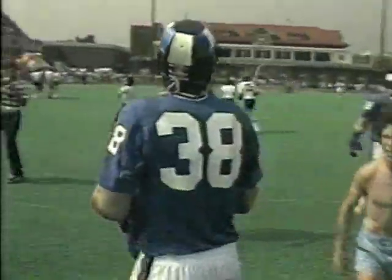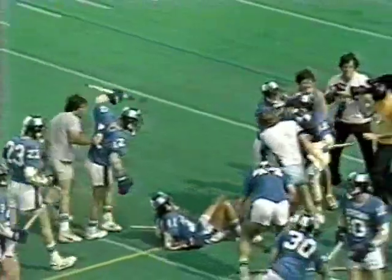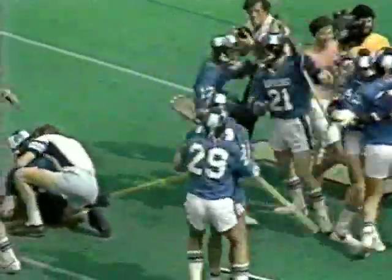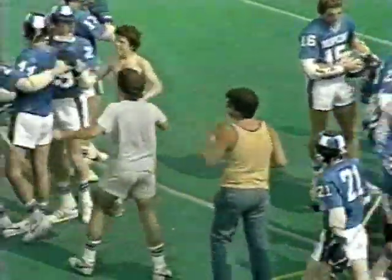And Johns Hopkins is going wild on the field. And they're surrounding Jeff Harris. Jeff Harris, who had an injured leg, came off the bench when Cook was injured. When Cook's back put him out for the year. The guy that came off the bench to score the winning goal in the second overtime period, 48 seconds remaining, the Blue Jays have the impossible dream. They've won the NCAA championship 3 times in a row.